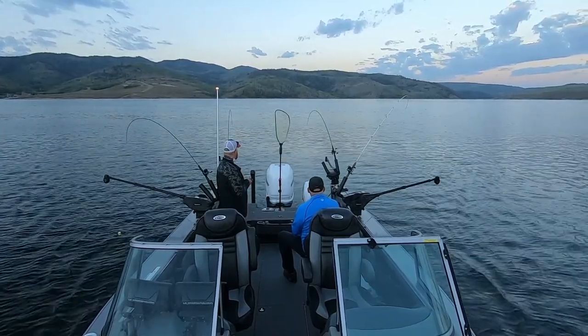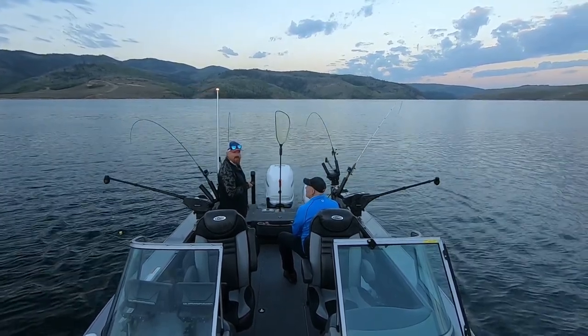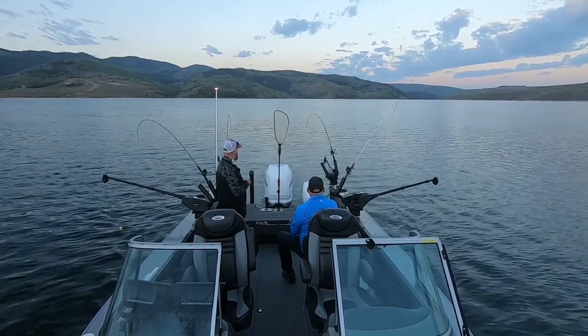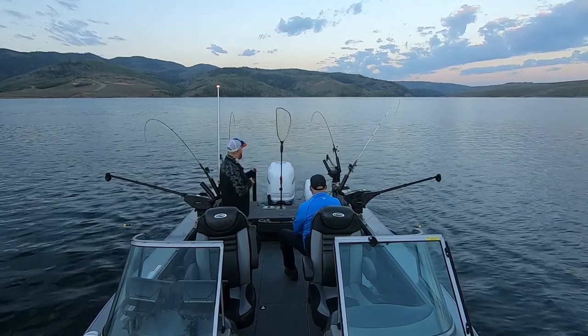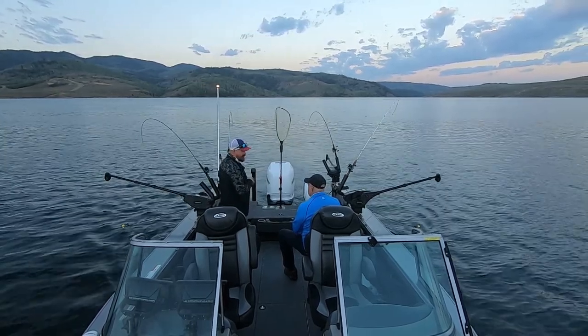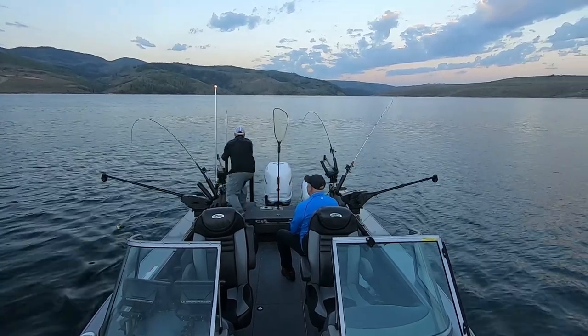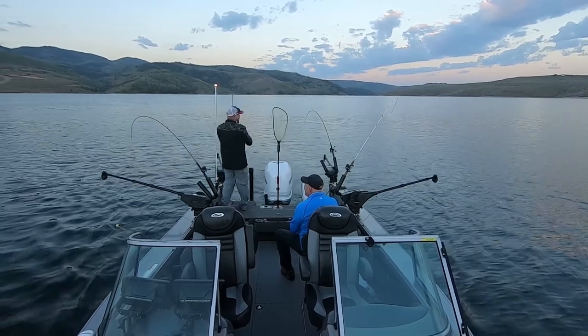Speed up for just a second. A lot of times, you just have to trigger that strike, get them to want it. Back and forth a little bit, that'll make the lures jet. Yep. See, look, speed up and slow down. Hey, here we go.